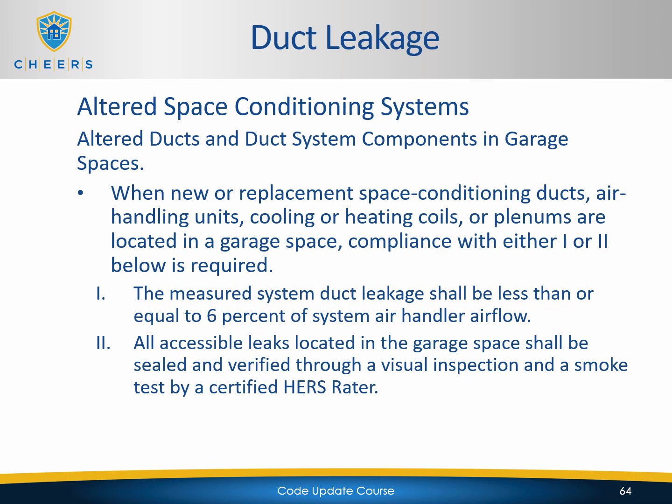For altered space conditioning systems, we see some new requirements when you have duct system components that are located in a garage space. So when a new or replacement space conditioning duct system, air handling unit, cooling or heating coils, or plenums are located in a garage space, compliance with either items 1 or 2 below is required. So this is pretty much any part of that HVAC system that has air moving through it. If any of that is located in a garage space, then it needs to comply with these requirements.